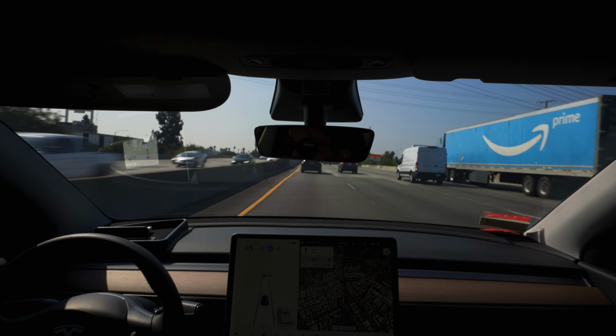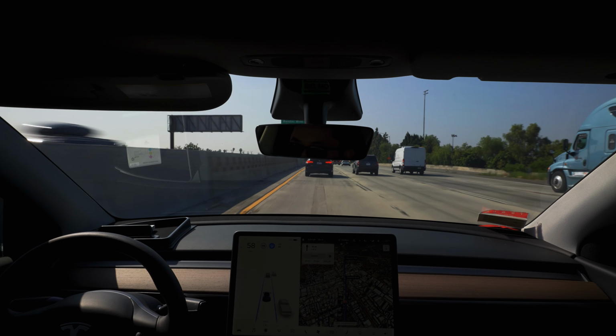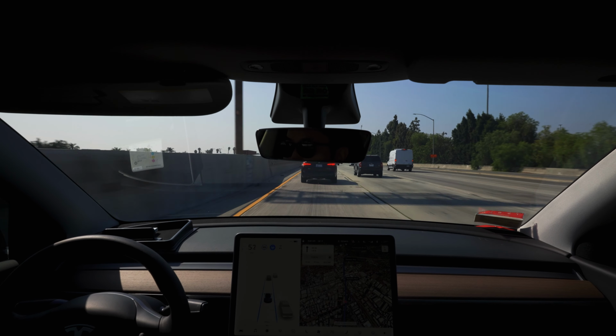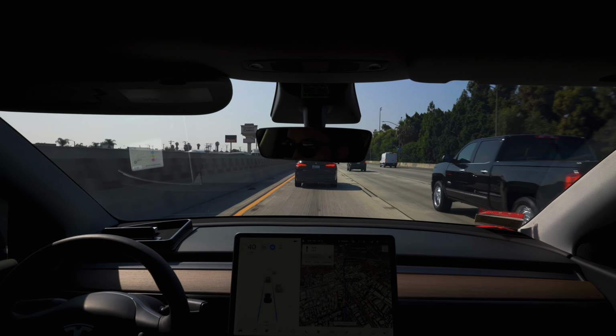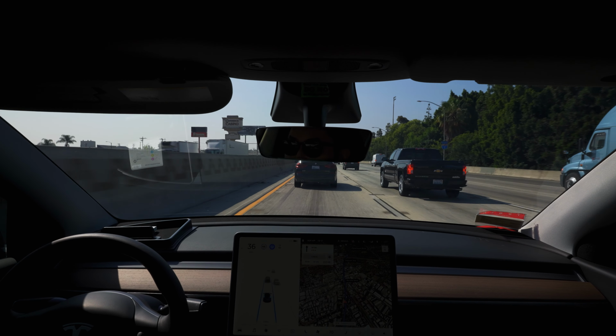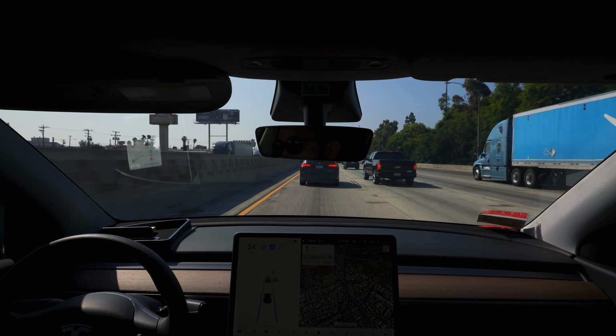Some cars ahead seem to be braking a little bit. There probably is some traffic up ahead, so Tesla has adjusted speed from 69 down to 58 miles an hour. Some slight braking or medium braking from the Tesla Autopilot system, slowing down to follow this car in front of us. Now we're down to 34 miles an hour and just pacing it.